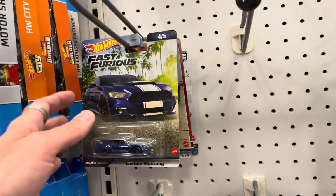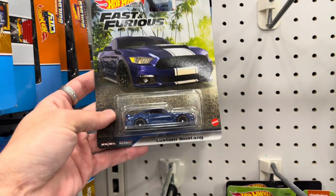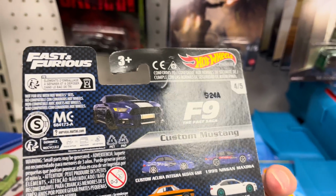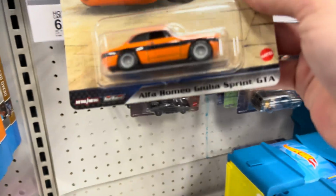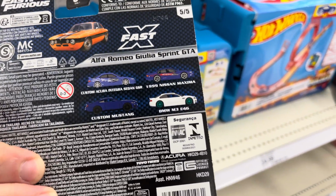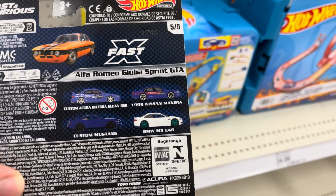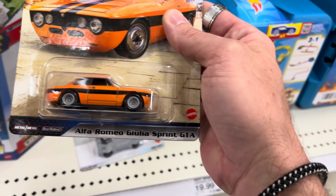Hey now, new Fast and Furious has arrived, the custom Mustang. That's pretty cool. So this has the Maxima, the Integra. Oh, I didn't even notice. I thought this car was something else. This Fast and Furious Alfa Romeo, I guess, is part of this set. The key cars will be the Maxima, and of course, the custom Integra sedan GSR.